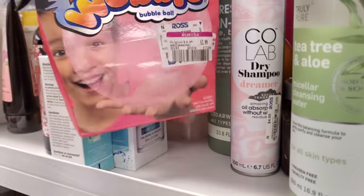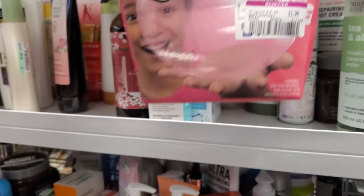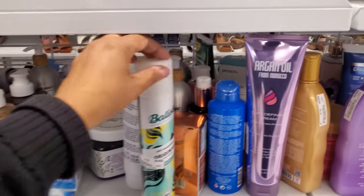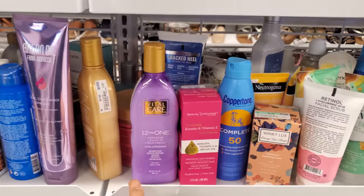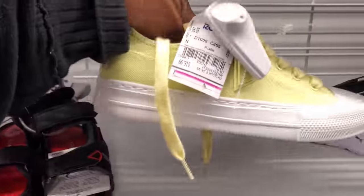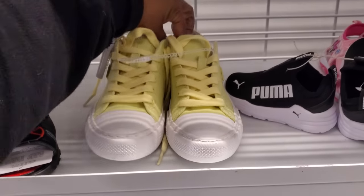Oh my gosh, you guys remember the Wubble of $2.99 for a tiny one? Ours popped right on a bush. Okay, dry shampoo, 12-in-1. Okay, little kid shoes. Look at this Guess one. This is only $17, kind of looks like a Converse, but it's Guess.